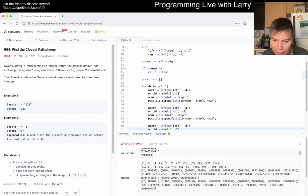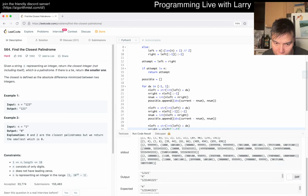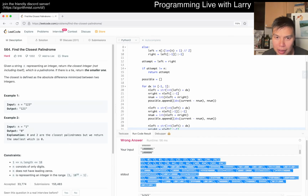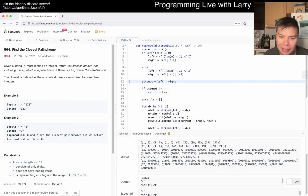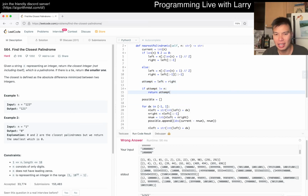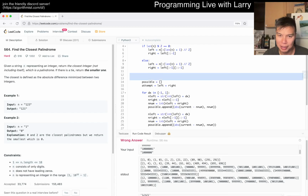Let's see. Right. Okay, so here we have 1 million. Clearly we're... oh, I see. We're just returning early. That's why. Because we're returning early, we're using our original strategy. This actually throws us because we don't consider it with the other thing. Okay, I guess what we do here then is just add it to one of the possibilities and we don't early terminate. That's basically it.